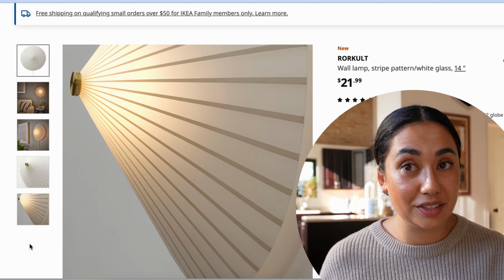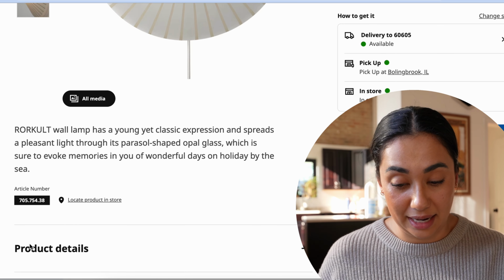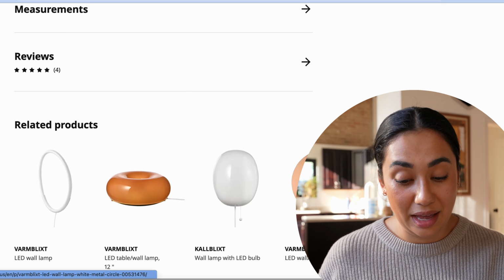Honestly, I wonder if I should do this for bedside table sconces. That's kind of a vibe. What do we think? Do we like it? My husband's gonna be editing this video so he can tell me if he likes that idea or not. But I think it's beautiful.